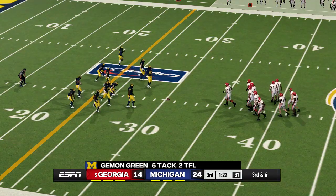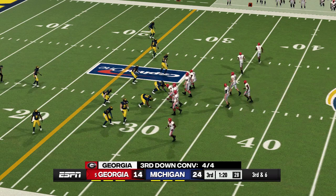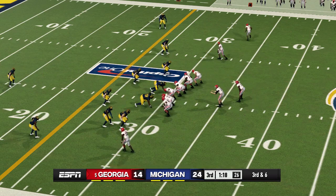Check the outs, check the outs, check the outs. Hey, 25, good mic. We go 25, good mic. Here we go, check.